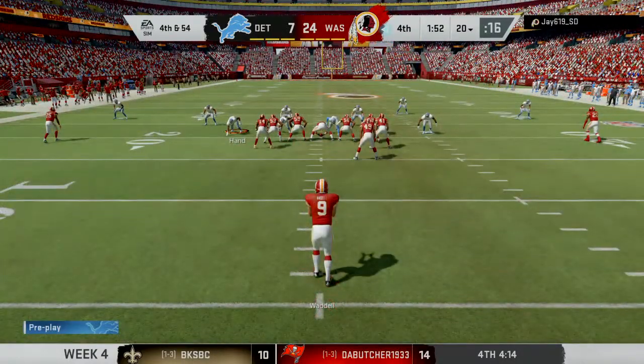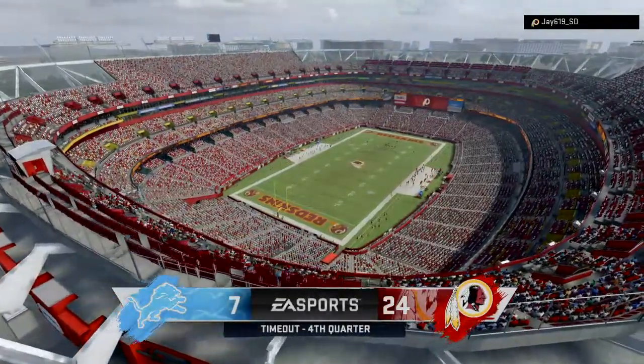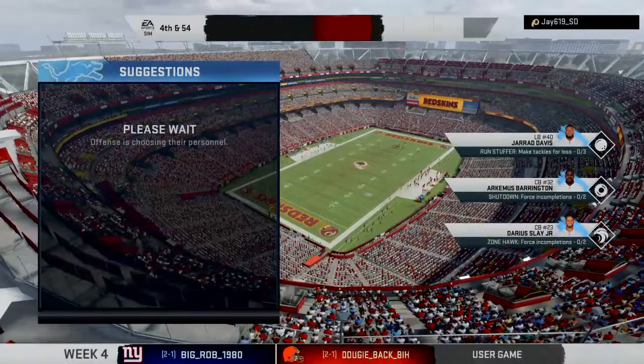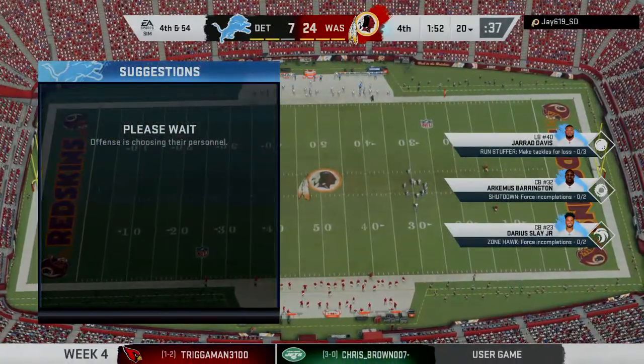So it's Redskin football here as we welcome you back. They've got a 4th down here in a game that looks to have been decided already. And now with 1:52 to go, we get another pause in the action. A timeout here defensively.